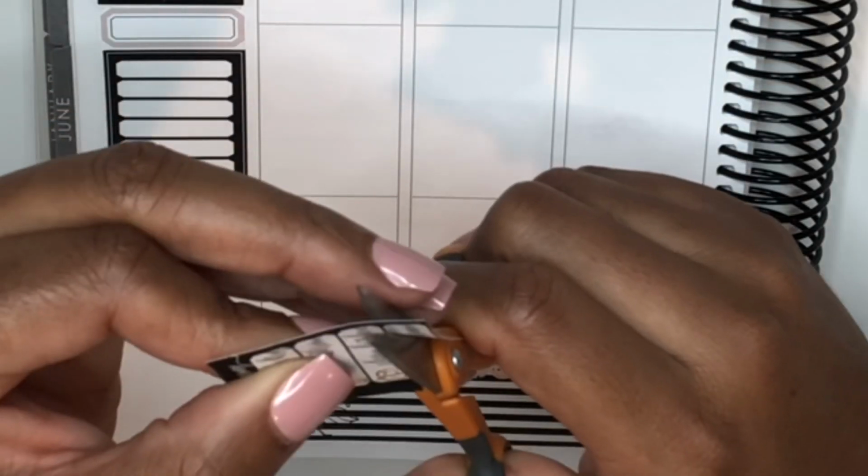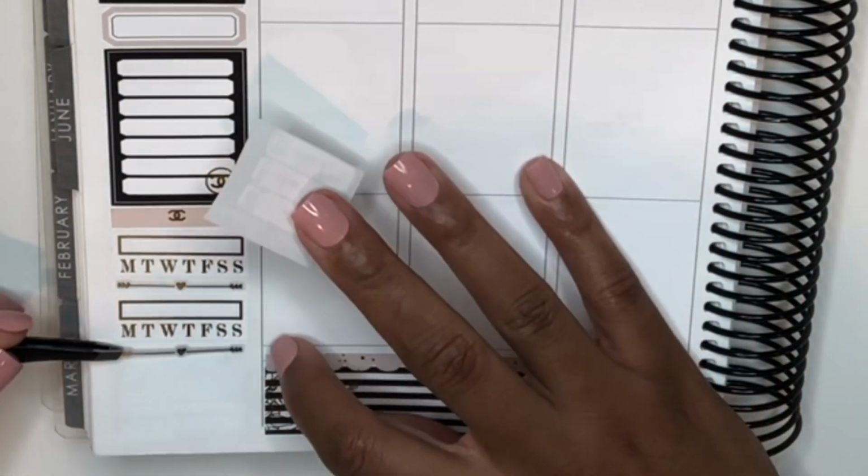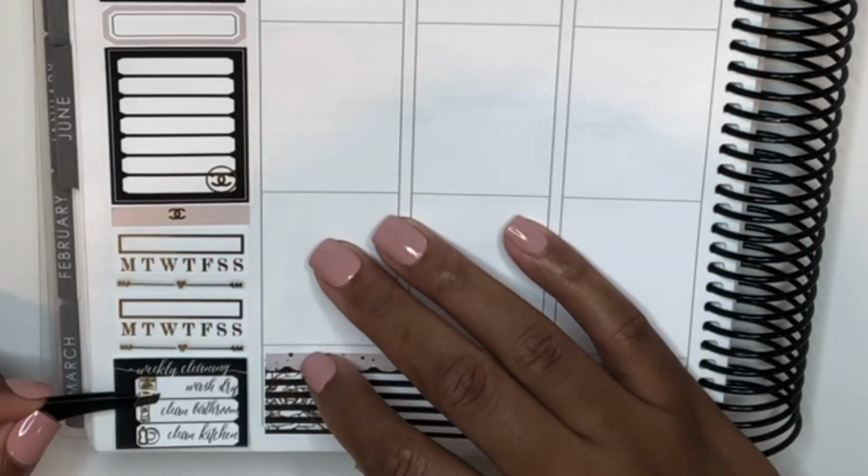You guys know I love that divider. It's like my favorite one. I use it in just about every spread. I'm kind of obsessed with it. So I put down 2 habit trackers, then added another one of those dividers.